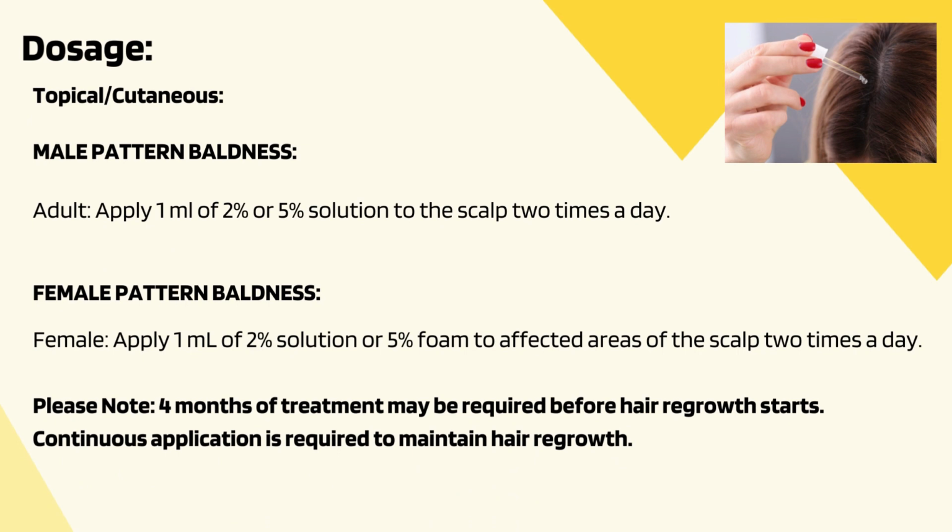Topical or cutaneous. Male pattern baldness. Adult, apply 1 ml of 2% or 5% solution to the scalp 2 times a day. Female pattern baldness. Female, apply 1 ml of 2% solution or 5% foam to affected areas of the scalp 2 times a day. Please note, 4 months of treatment may be required before hair regrowth starts. Continuous application is required to maintain hair regrowth.